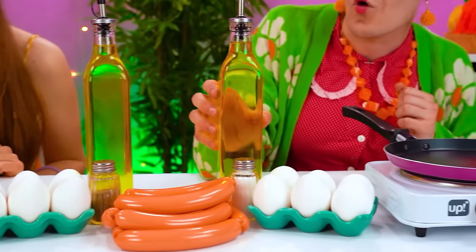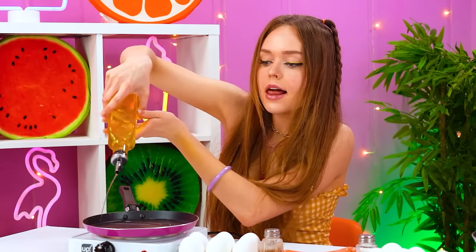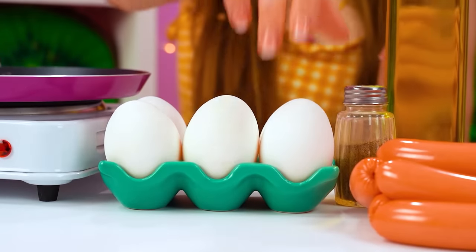So many ingredients! Granny knows how to start! Oil! Okay! Hot enough? No! Huh? Did you just… Oil it up! Now crack the eggy! It's that easy!